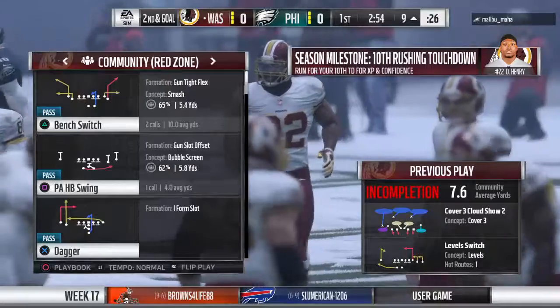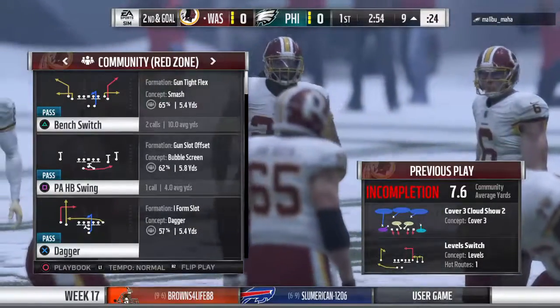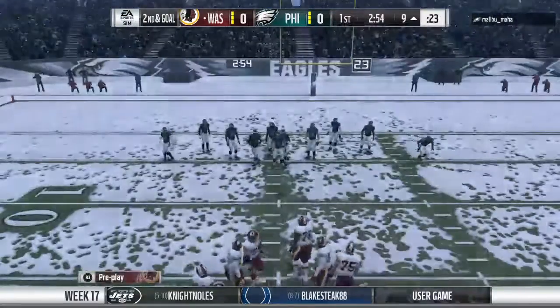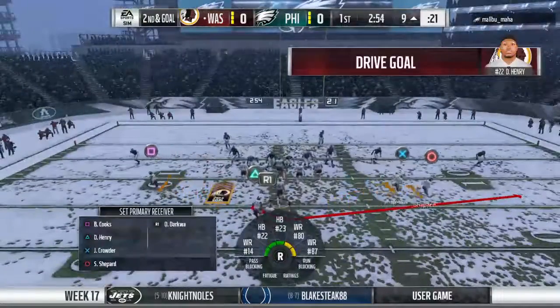Time for our first check of the NFL scoreboard. And the Jags, they're out to an early lead there. And we'll keep an eye on that one as our game goes along here.